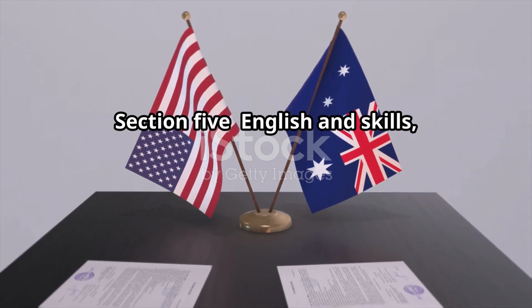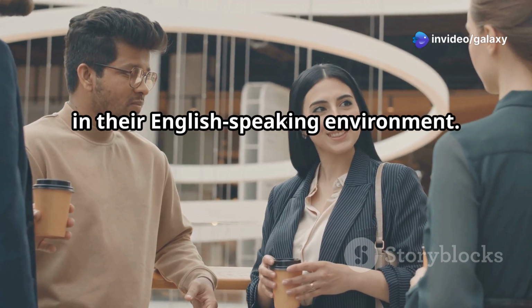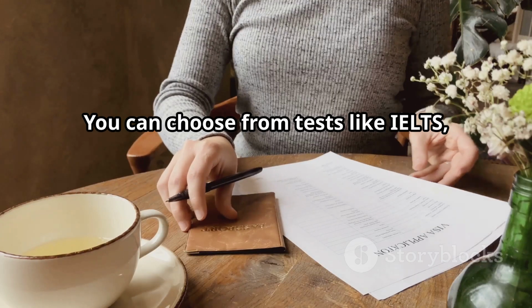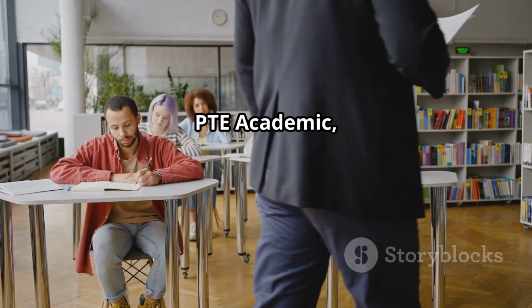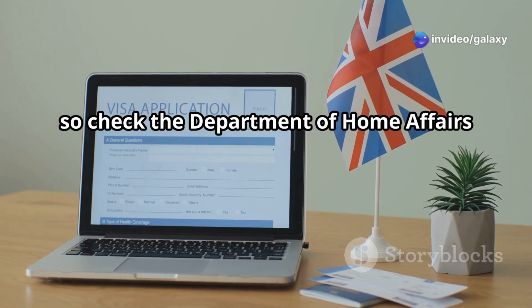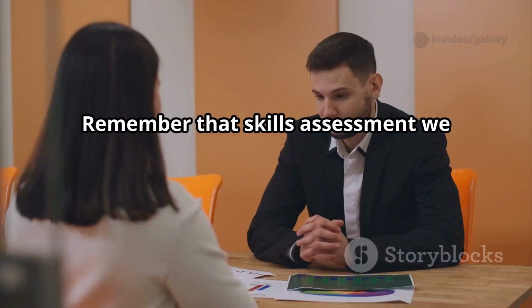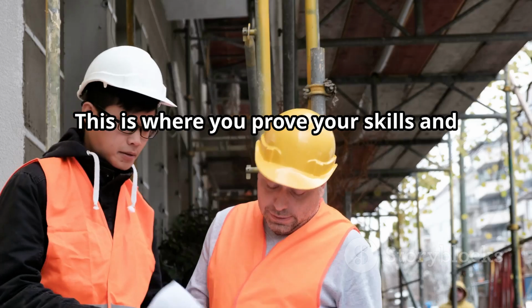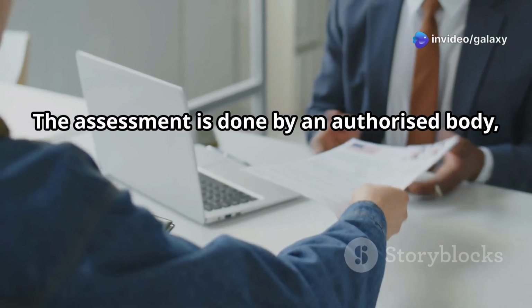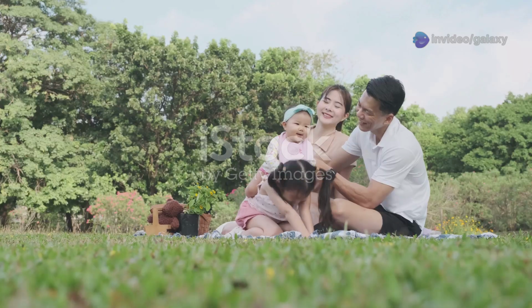Section 5. English and skills, showing your abilities. Australia wants to ensure you can thrive in their English-speaking environment. That's where English language tests come in. You can choose from tests like IELTS, TOEFL, PTE Academic or CAE. Each test has different scoring systems, so check the Department of Home Affairs website for the minimum scores required for the TSS visa. Remember that skills assessment we mentioned earlier? This is where you prove your skills and qualifications meet Australian standards. The assessment is done by an authorised body, and the specific requirements depend on your occupation.